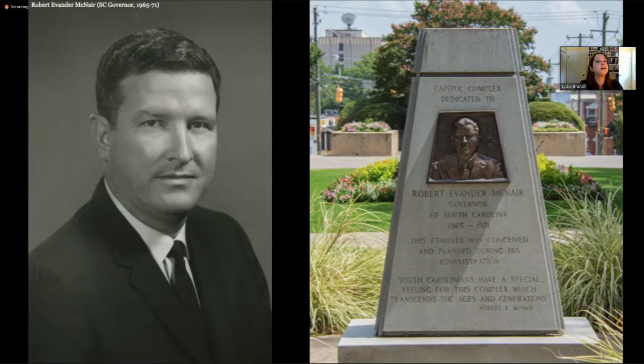All of a sudden, in less than a decade, the South Carolina state government needed thousands of new square feet of office space, and more importantly, they needed parking spaces for thousands of new employees all around downtown Columbia. McNair really amazingly convinced his fiscally tight colleagues to stand behind him. And in less than 20 years, they dramatically changed the State House grounds and its landscape.